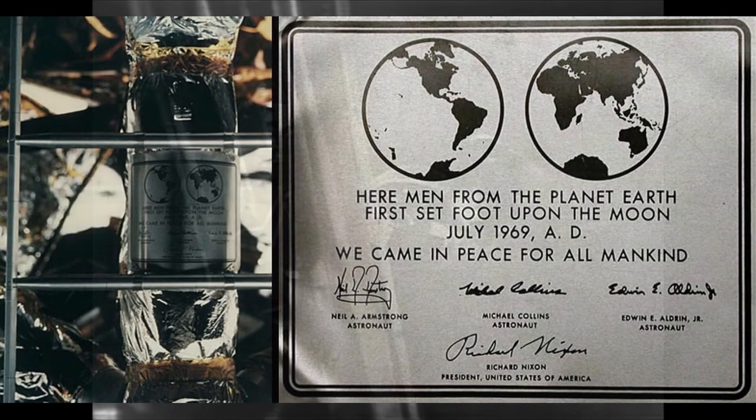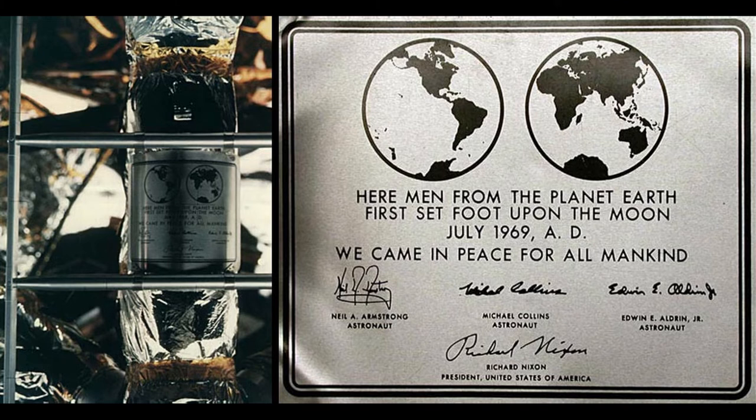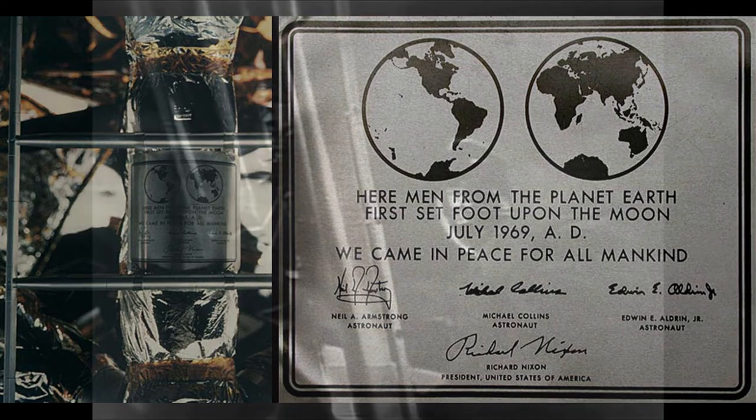Beautiful view. Isn't that something? Magnificent sight out here. Magnificent desolation. For those who haven't read the plaque, we'll read the plaque that's on the front landing gear of this LM. There are 2 hemispheres, one showing each of the 2 hemispheres of Earth. Underneath it says, "Here men from the planet Earth first set foot upon the Moon, July 1969 AD. We came in peace for all mankind." It has the crew members' signatures and the signature of the President of the United States.